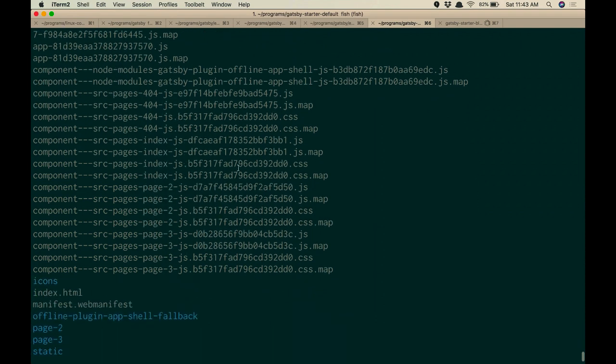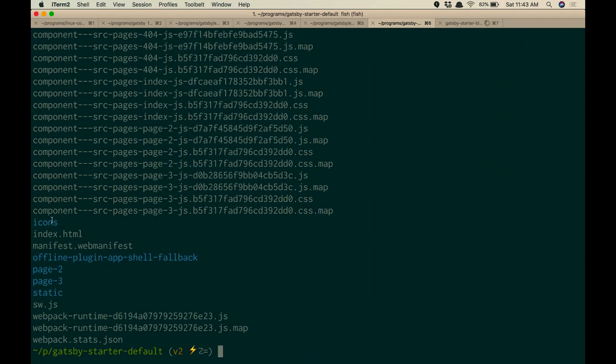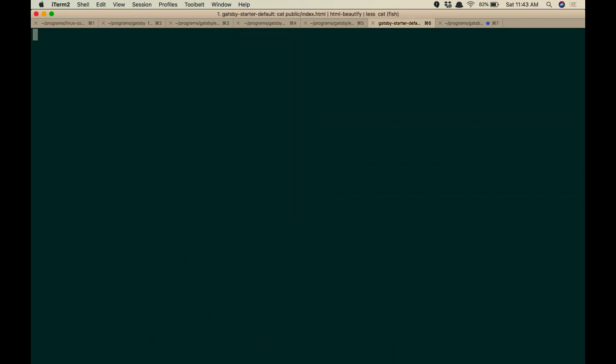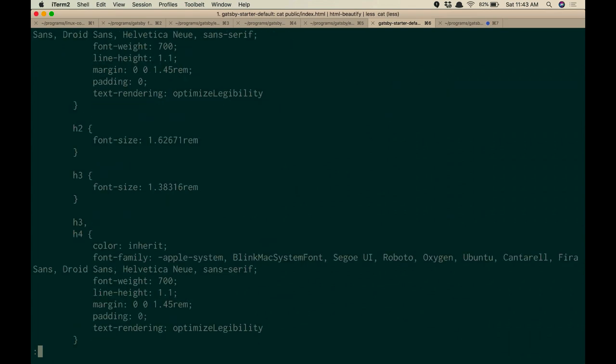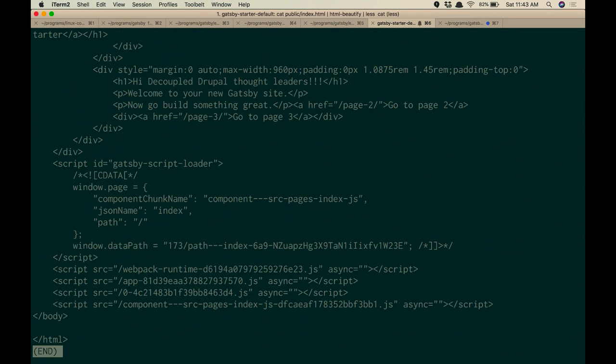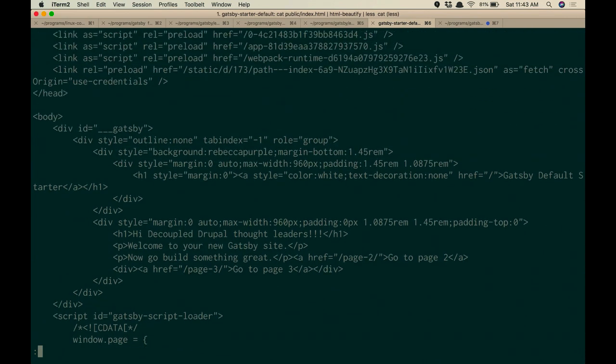There's a bunch of different files here, a bunch of JavaScript and map files. If you look at the generated HTML file, we actually inline CSS for speed, and it has the actual HTML for your React component, where it has decoupled Drupal thought leaders, welcome to your Gatsby site, et cetera.